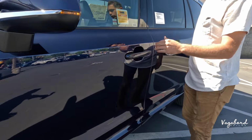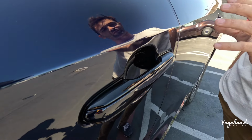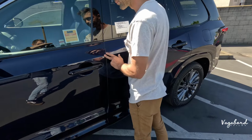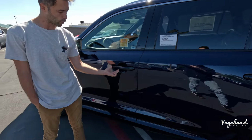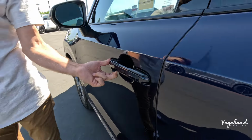Now, let's talk handle. You do have the proximity key sensor system on the TX 350. It is an electric push button that automatically opens this door. Very nice and convenient on the pop out. But I have to mention, maybe you're stuck or your battery's dead. The way you open this car manually is this little lever here on the front side of that handle, okay?